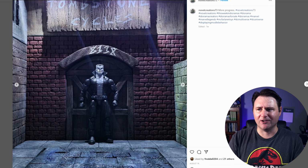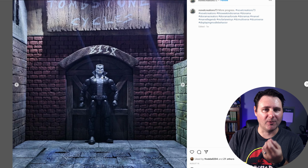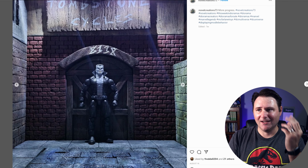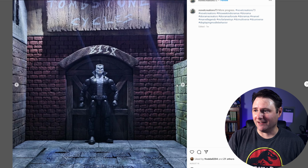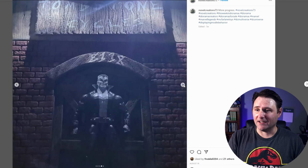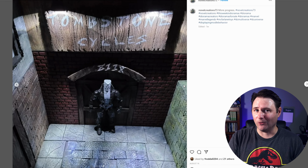We've got a tombstone here. Perfect figure for a diorama like this. Obviously it's Tombstone Cycles. That's awesome. I think this is going to be great. It's a work in progress, so I can't wait to see what it looks like when it is completed, because it already looks really good.